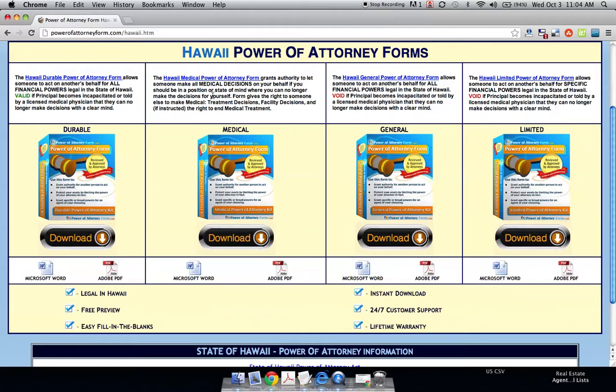So let's get started. All the way to the left, we have our most popular power of attorney form in the state, which is the durable power of attorney form. Now, this allows somebody to act on your behalf for any and all financial powers in the state of Hawaii. Now, what makes this form so popular is that it stays valid if the person who is the principal, which the principal is the person who is giving power, becomes incapacitated or told by a licensed medical physician that they can no longer make decisions with a clear mind.